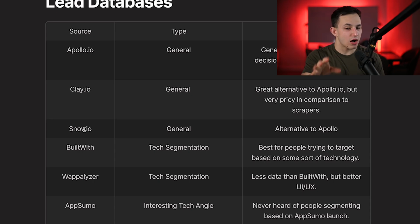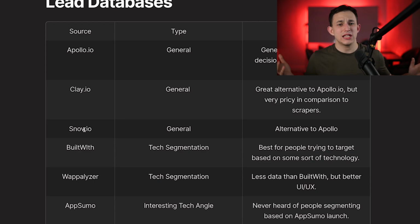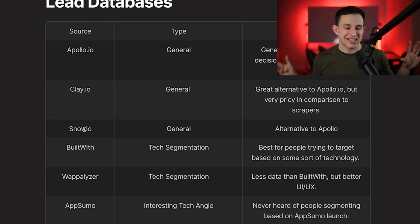Now, there are other databases just like this, like for example, Seamless.ai, but I'm not even going to put them on here because Seamless.ai has such outrageous prices. I think it's like $100 for 50 leads or something that it wouldn't even make sense for me to talk about it. So although there are other sources like, for example, Seamless, I'm not even going to put them in this database because they're just not going to be helpful to you guys.